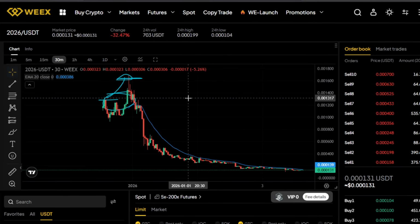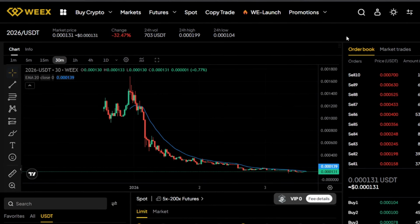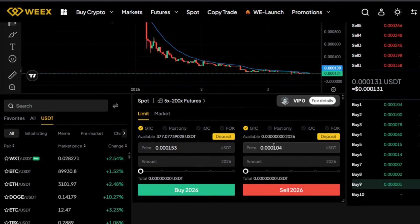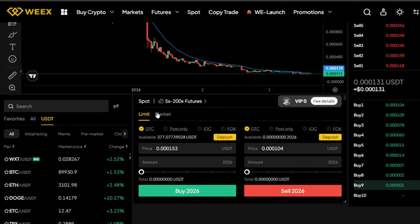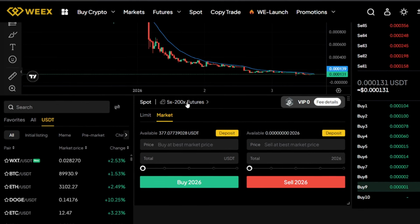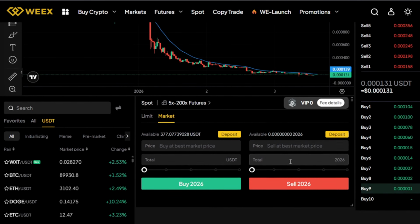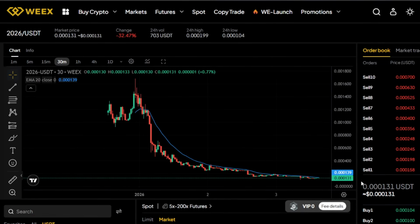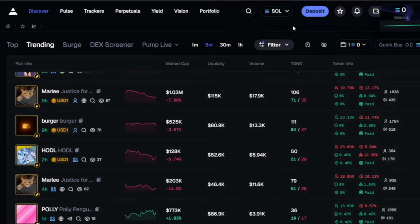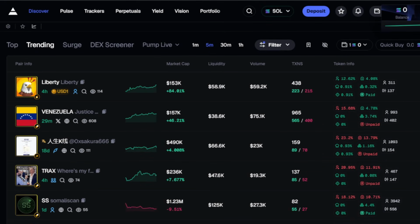And how you're able to do so is by shorting, and by shorting on an exchange like WEEX. So if I did want to short, I'd actually come down on this left-hand side. I'd be looking for a market order, and I'd actually be able to look to sell and take a short position, rather than only being able to profit from price going up like the traditional meme coin trading platform.